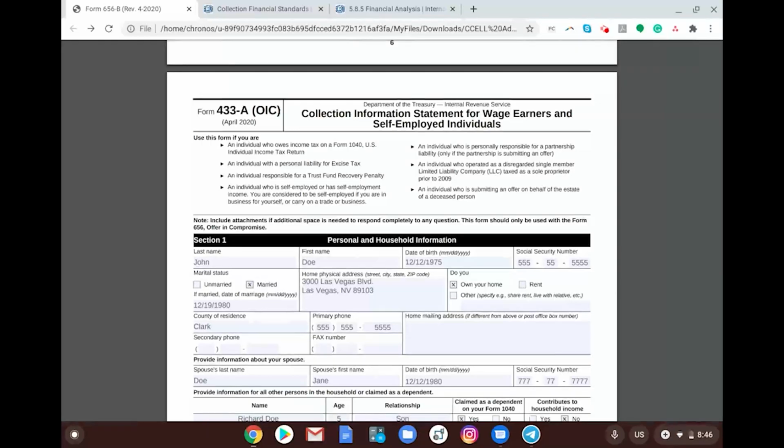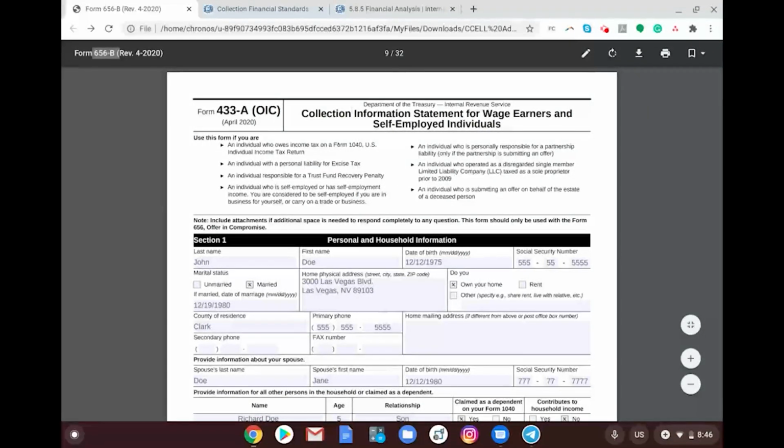This is for individuals and self-employed individuals, wage earners, people that owe from personal income tax. They owe personal liability for excise tax, trust fund recovery penalty, which is basically payroll taxes when personally assessed, and you can look in this little section up top to see if this qualifies for you.